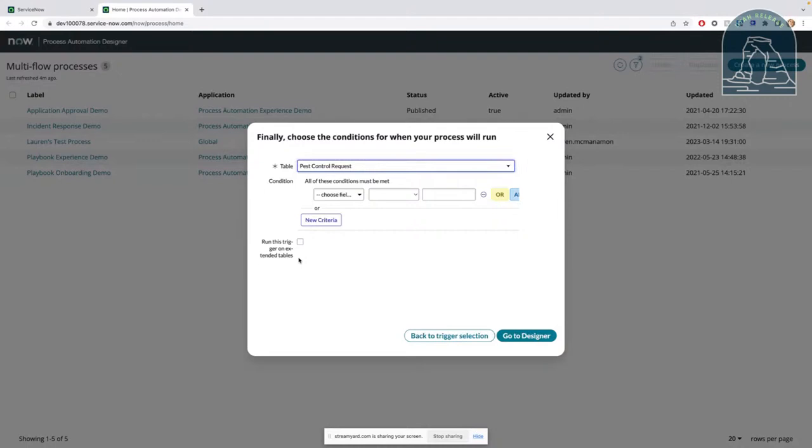The interesting thing about PAD that doesn't necessarily apply to Flow Designer is the ability to cascade these triggers. So if someone were to build an application that utilized pest control request as its parent table, you could actually cascade this process to run on any child tables that extend off of pest control request as well, which is pretty nice to do. So if you had something to run on all tasks, you could create a process for just the task table in general, and it would cascade down to everybody else, which is pretty nice.